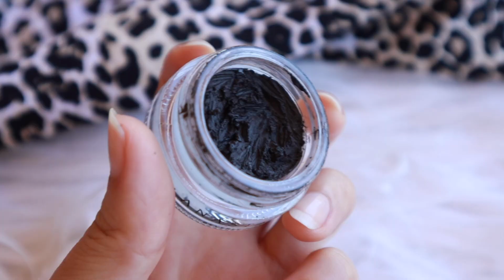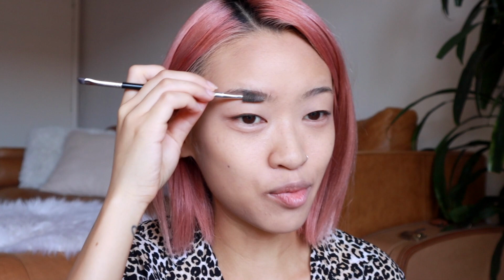Just a light set. For brows, okay, this actually isn't a different product. I'm gonna use the Dip Brow Pomade. This is probably a necessity of mine. It just always gives me the best looking brows, I think because I've used it so much that I know how to work with it.